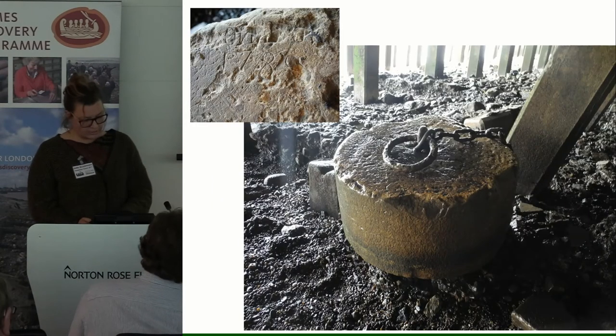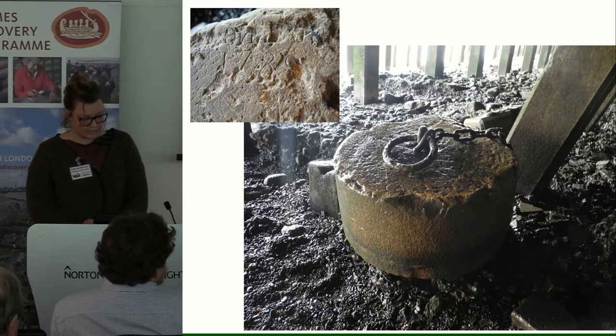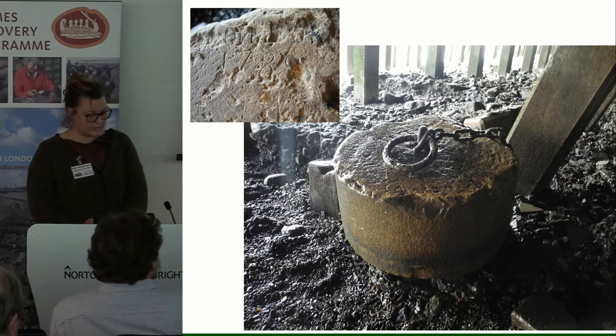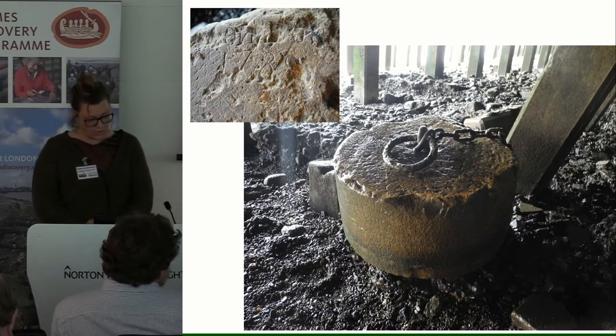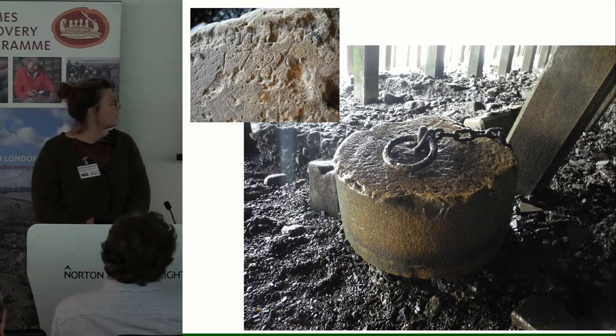Another interesting find was this large mooring stone found under the jetty. It was covered in graffiti, and one of the graffiti actually had a date of 1789 on it, as you can see at the top. The mooring stone, again, was on the line of the piles, and had to be lifted and was slightly moved within the cofferdam area, again backfilled, and remains in situ.